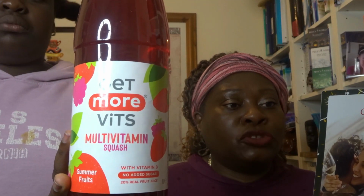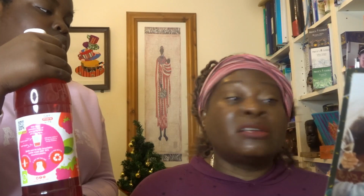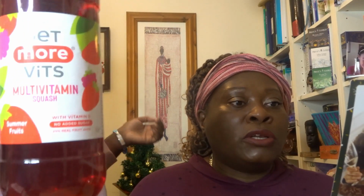Okay, next. Right. So this is from Get More Vits. We've had this brand before. I think we had canned drinks from them before. So this is orange, mango and passion fruit multivitamin squash, or a summer fruits multivitamin squash. So I don't know what that one is. That is the summer fruits we've got there. I would have liked the orange, mango and passion fruit. Oh, that's what I thought you got. No, it's the summer fruits.